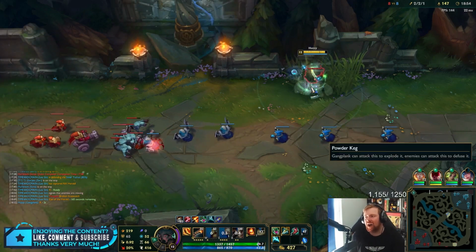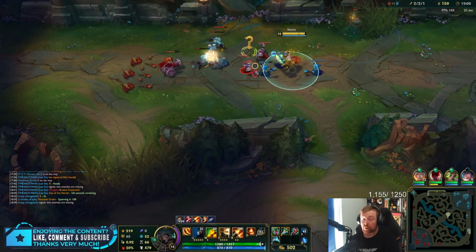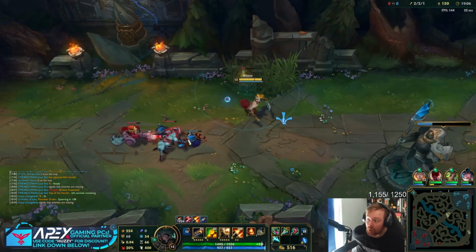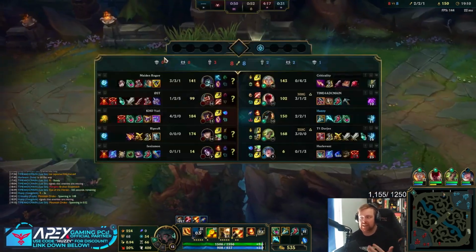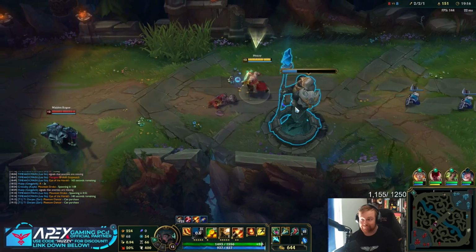Also worth mentioning, I do rate this build higher for mid lane than top. I don't think you should do this build if you're top lane. And part of the reason for that is survivability. Basically now you could say I'm the top laner in this game because Kayle has abandoned laning against Yorick. So now I'm laning against Yorick. The problem with this build is you are very squishy.